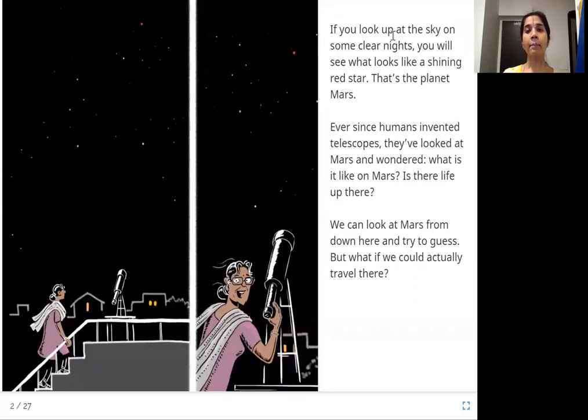If you look up at the sky on some clear nights, you will see what looks like a shining red star. That's the planet Mars. Ever since humans invented telescopes, they've looked at Mars and wondered, what is it like on Mars? Is there life up there? We can look at Mars from down here and try to guess. But what if we could actually travel there?